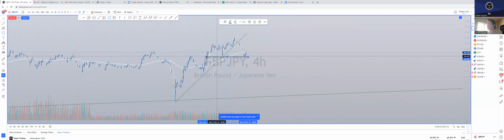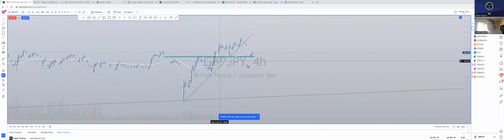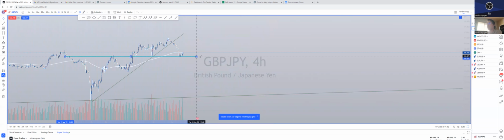1, 2, 3, which if this is going to hold this support, we can see here, it was a resistance right here. It was kind of a resistance here. It was the order block here that caused this big sell off here. So this is a very major, major level of support and resistance. In this case, it is support. So we're going to keep that in mind.